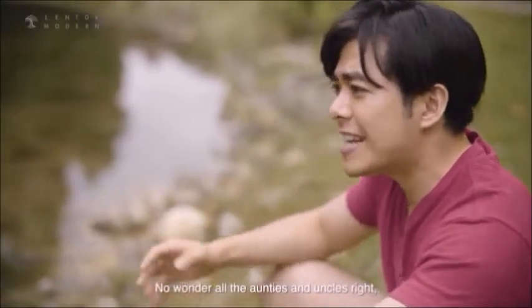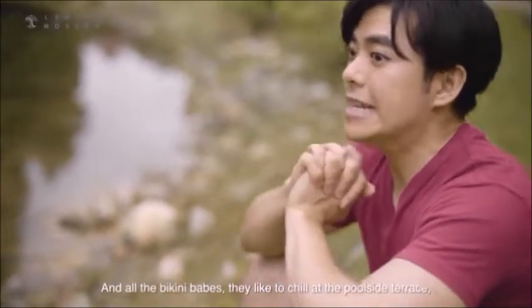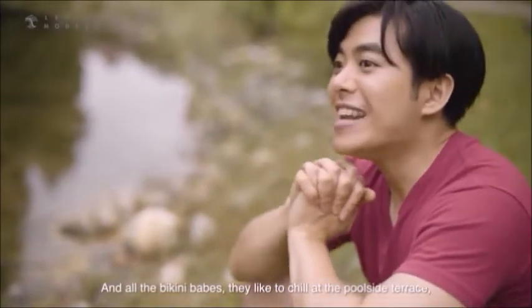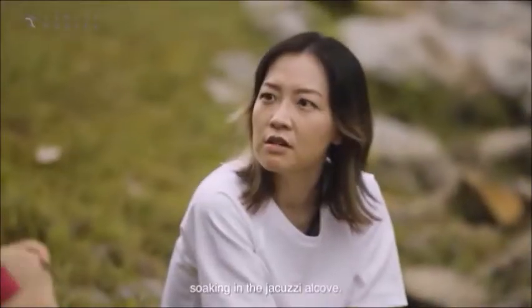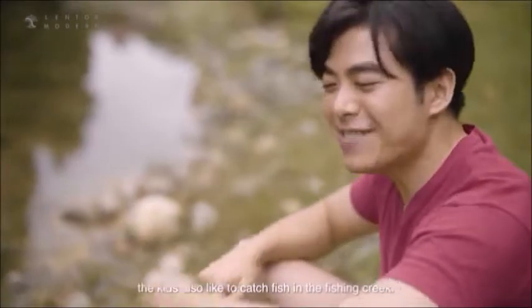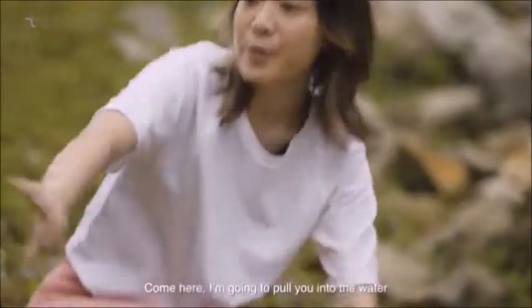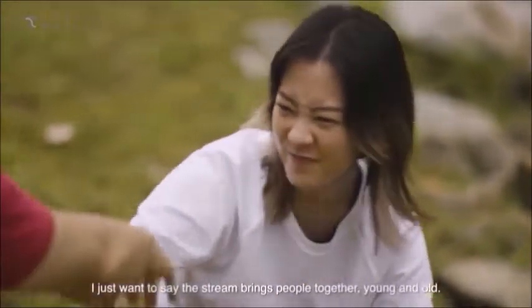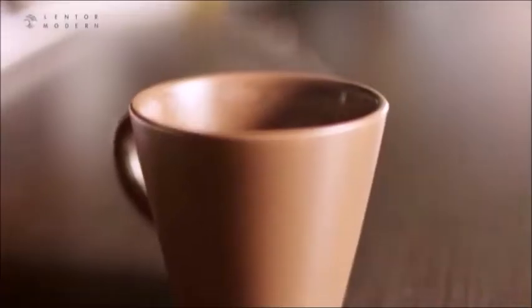No wonder all the aunties and uncles like to chat at the tea pavilion and all the bikini babes like to chill at the poolside terrace, soaking in the jacuzzi. And the kids also like to catch fish in a fishing creek. So you've been looking at bikini babes? No. Come here, I'm going to... I just wanted to say that the stream brings people together, young and old. Don't catch me!